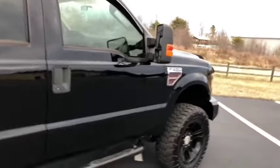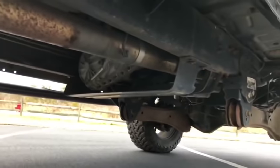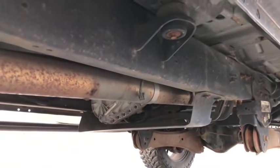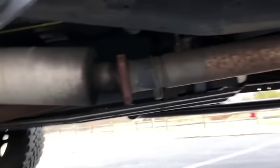So here's the rest of the truck. Here's the bottom. I'll show you guys. All right, it's got a few rock chips. Shows a little bit of its age. Dent right there. Here's the underside. It's got a straight pipe with an MBRP muffler on it. So there you have it right there.